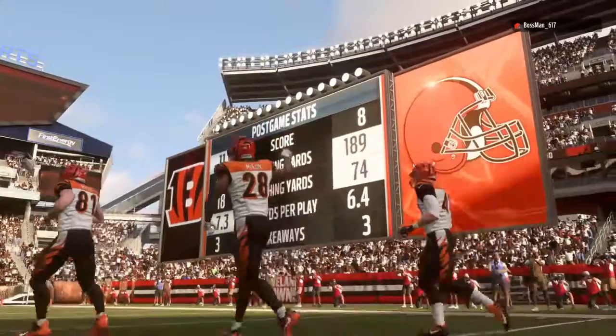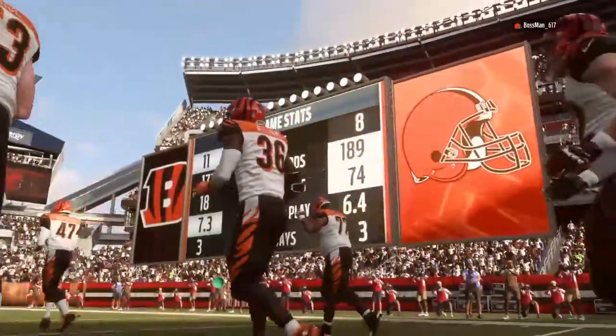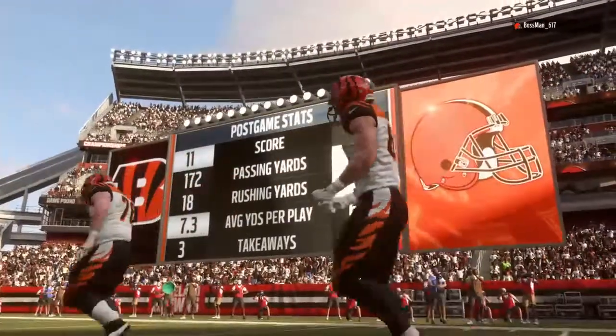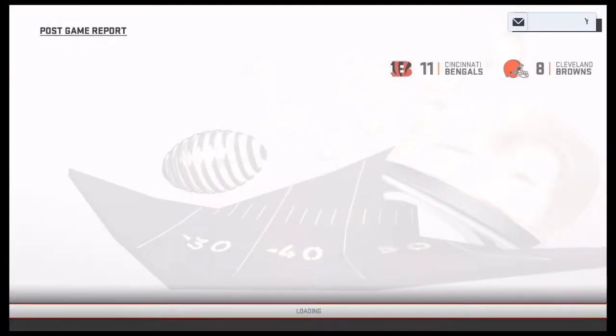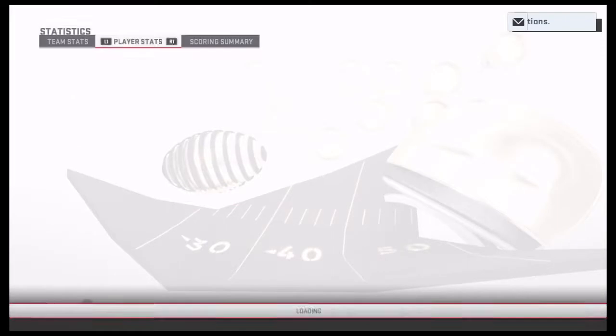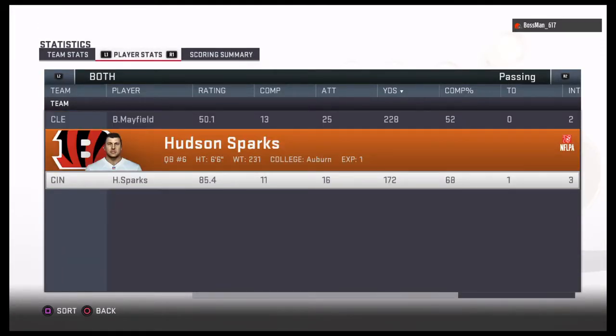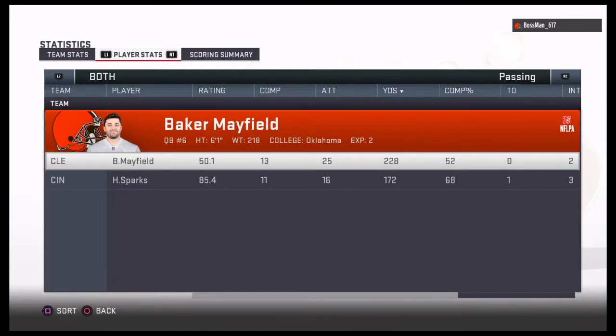So for Cincinnati, it was a great all-around performance as they come out of this one with the victory. And they'll get another road test next week as they head to Houston to take on the Texans. Meanwhile, for the Browns, they'll drop to 0-2, and they'll try to rebound next week on the road in Nashville.